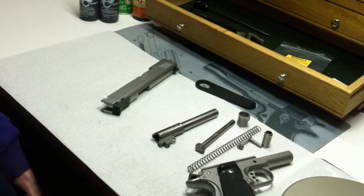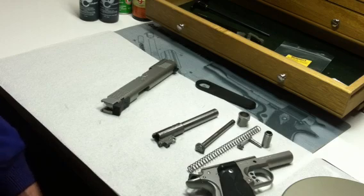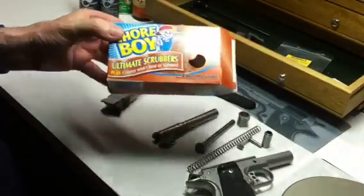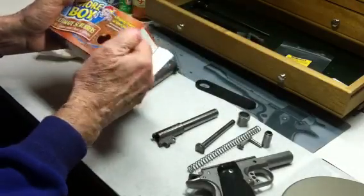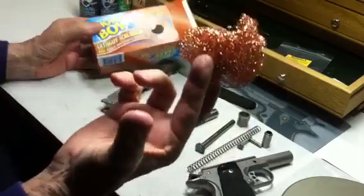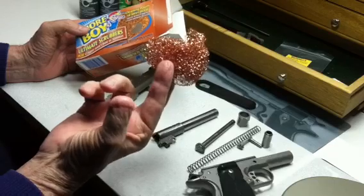So everybody on the net that responded, almost all of them pointed me to a product that I should get called Chore-Boy, and I'll show it to you right here. It's called Chore-Boy Ultimate Scrubbers, and these are 99.9% copper cleaning pads that you would use on pots in your kitchen.